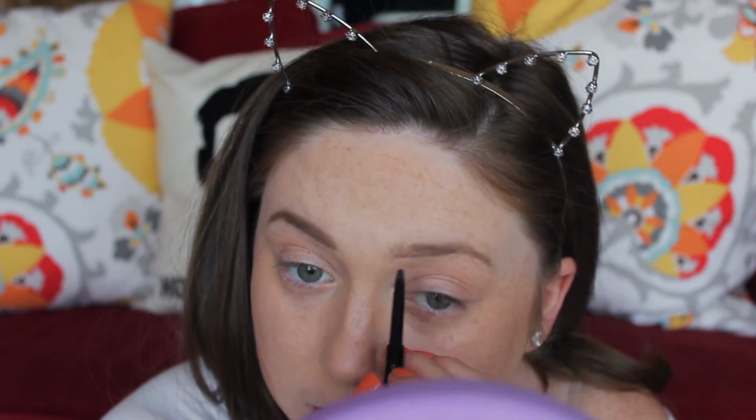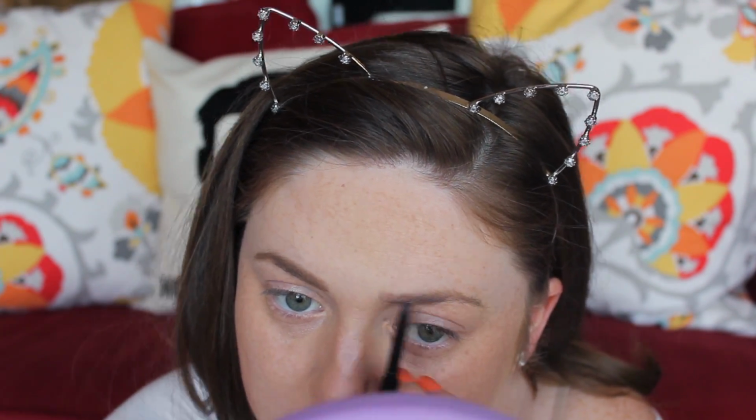I did a little bit of light plucking this morning, but I could really use a brow wax, so just don't judge me while we're in the in-between stage. Sorry, I'm not talking, I'm concentrating. I'm gonna need one of these pencils soon though, because it's very hard to do it with just a very small nub. That's what she said.